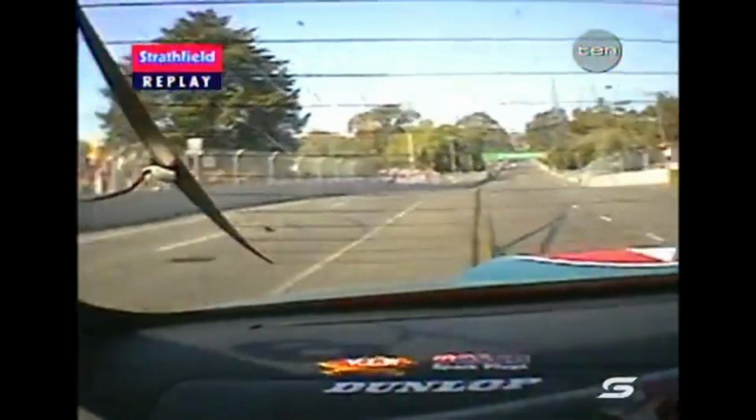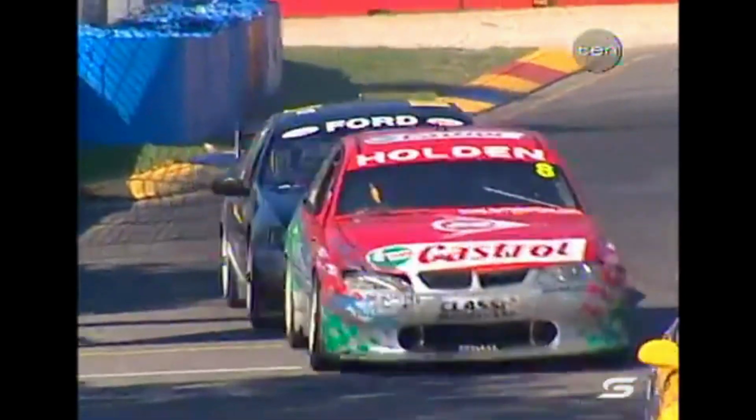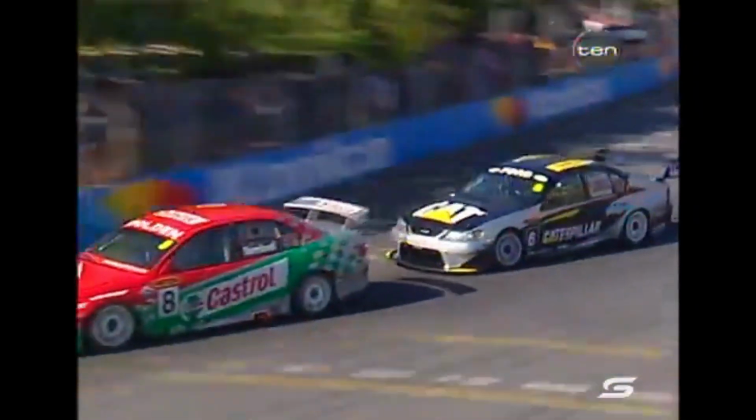Here's the onboard replay. You hear the tyres locked up and he tags him in the right rear corner. Hasn't got far enough up the inside. Murph will be fuming. Russell will probably be cranky with himself. It was a situation where... And Craig Lowndes has joined that movement as well at the rear of the top 10.